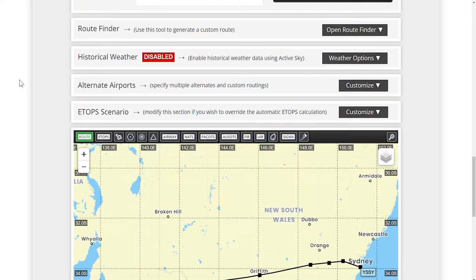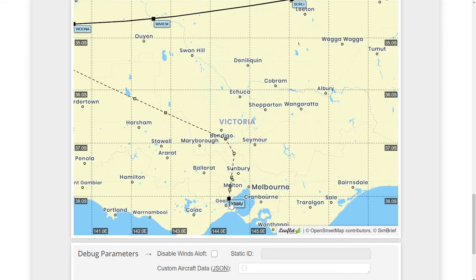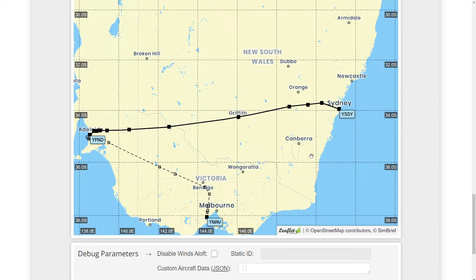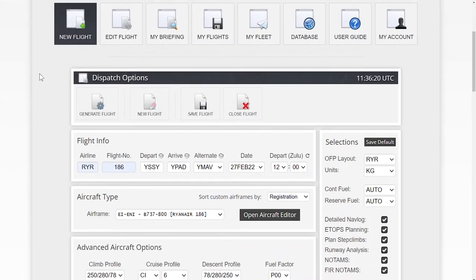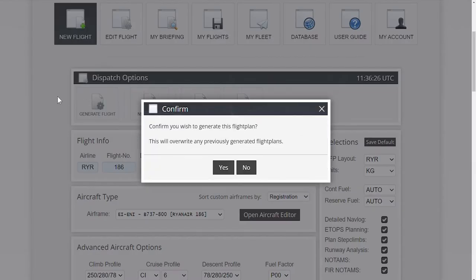Okay, going down, we'll have a look at the map. Oh, Melbourne. That's our, not Melbourne. Avalon. Avalon is the alternate airport should anything go pear-shaped. And there's the route going all the way across New South Wales. I'm looking forward to this. Okay, let's go up to the top and we will save the flight and let's generate the flight plan.